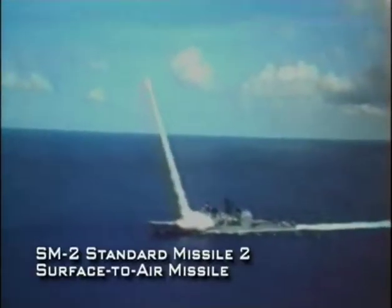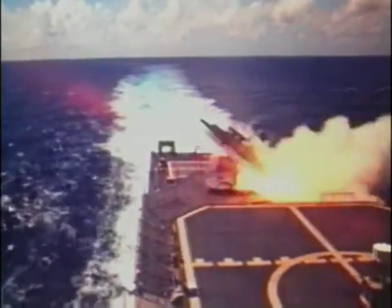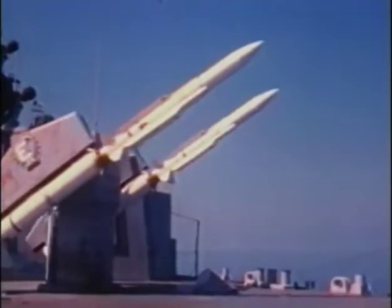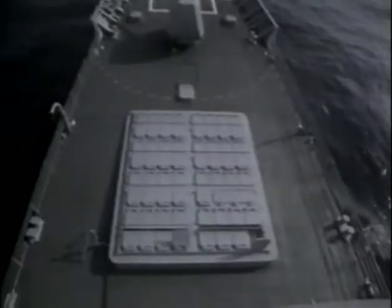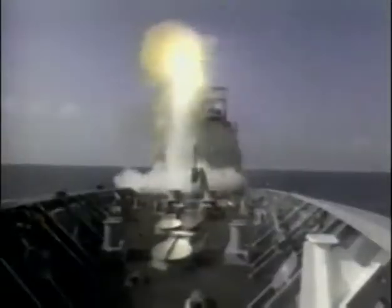The SM-2 Standard Missile is the cruiser's first line of defense. In early models of the Aegis cruiser, they were launched from twin arms. Now missiles are fired from vertical launch systems hidden beneath the main deck. Capable of intercepting targets up to 60 miles away, the missiles are guided by the SPY-1.